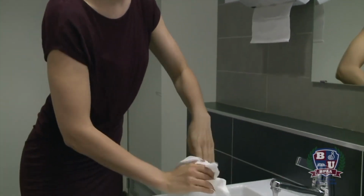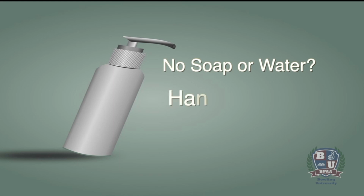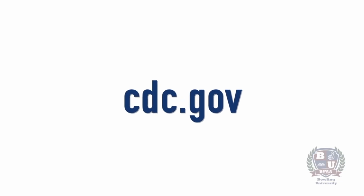If for some reason soap and water are not available, then according to the CDC, you should use a hand sanitizer with at least 60% alcohol to help avoid getting sick and spreading germs to others. You can always reference the CDC website for the latest information.